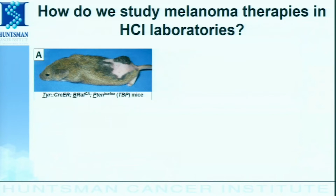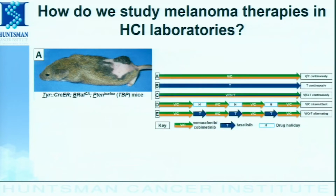The nice thing about this type of experimental paradigm is that we can actually do this quickly, and we can do it in very large numbers of mice. So if we want to do, say, for example, a preclinical trial where we compare the continuous dosing of a drug versus another drug versus combination therapy versus an intermittent dosing versus an alternating dosing schedule to say what's the very best drug regimen that we could give a BRAF mutant melanoma to prevent it from coming back, we can do that in the mouse, and we can do it fairly quickly, and that's one of the things that we've been doing for quite some time.